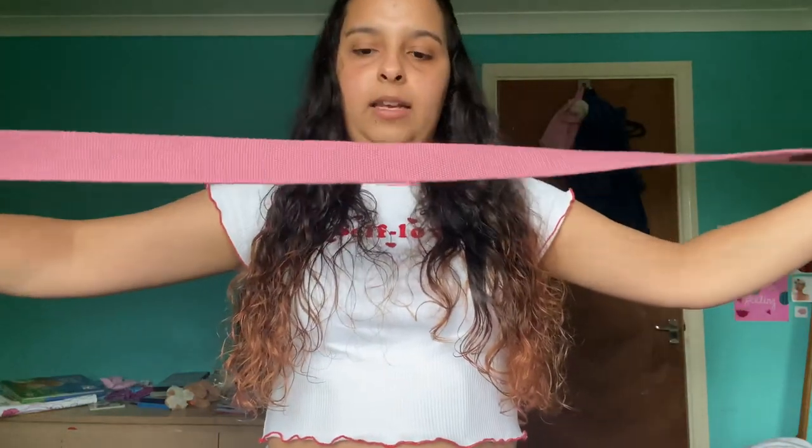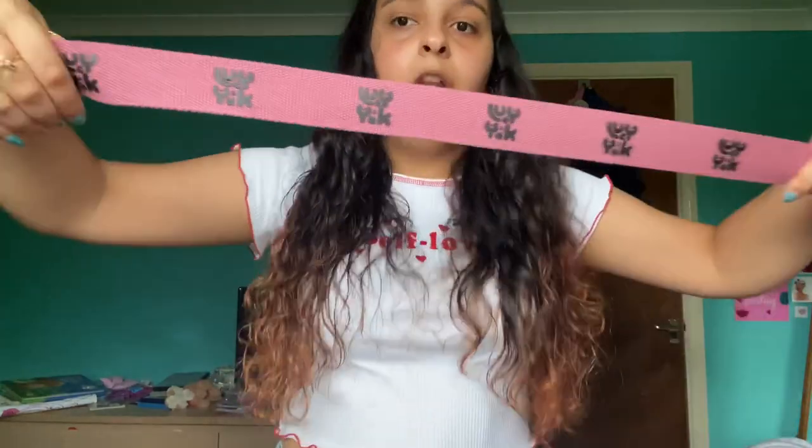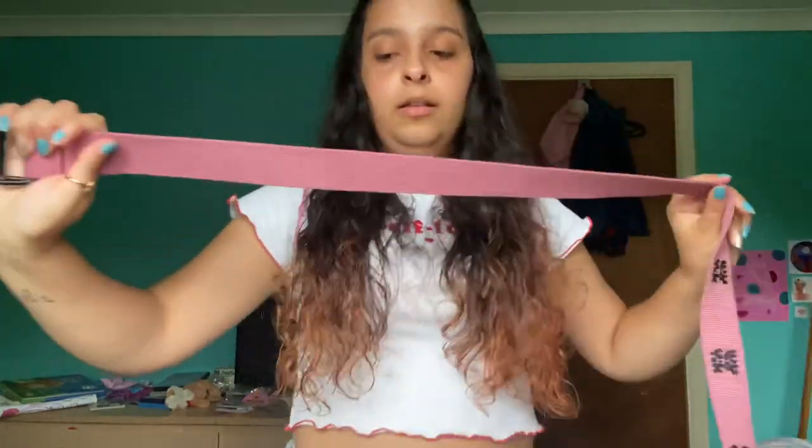And then there's this belt, which is like one of the, are they called seatbelt buckles? But this hasn't got a seatbelt buckle. It's got like one of these things. One side's just plain pink. It's like a pinky purpley color. And the other side has the logo on it, the Lucy and Yak logo. I think this was £14, I want to say.